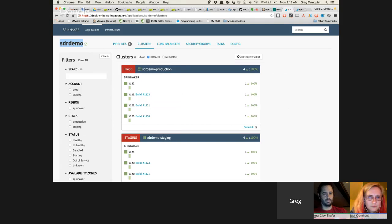Instead, inside this application I've defined a couple of clusters. You can think of a cluster as a place where you would route traffic. If someone's going to visit your app, they need to visit a cluster. It's not so much like a classic cluster with a hardware product that toggles between two servers. Instead, I have this production cluster up here, and I also have a staging cluster down here. In theory, you would have some kind of load balancer between all these instances within the cluster.